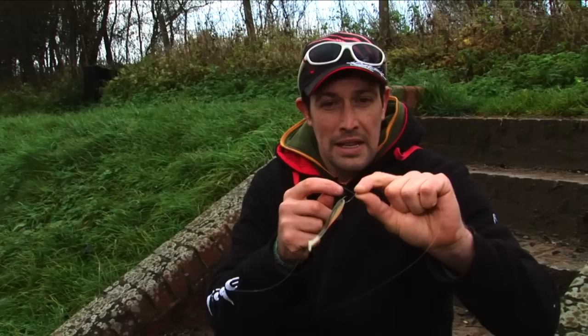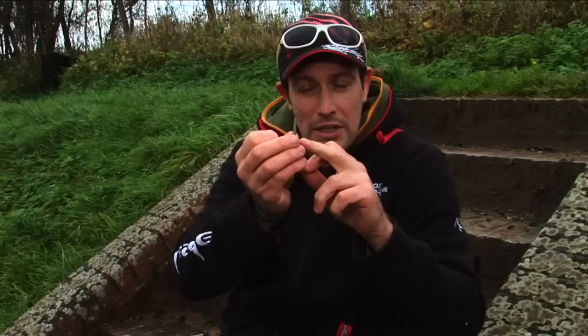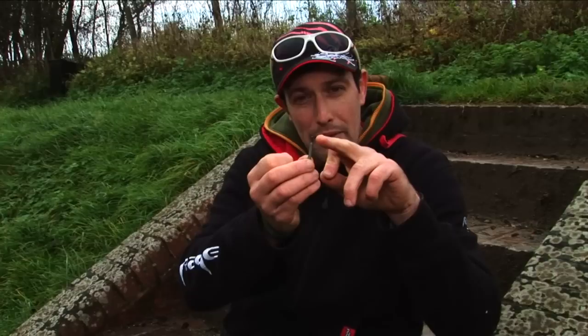Now, as I said, the tag of the knot will now drop down like so. And this is where we'll be attaching our drop shot weight. And I'll just show you how to do that now. This, for those of you that haven't seen it before, is a drop shot weight. Elongated, available in various sizes. And we've got this section at the top, which is much like the eye of a swivel. However, it's got this stretched section there, which we can actually lock the line into.